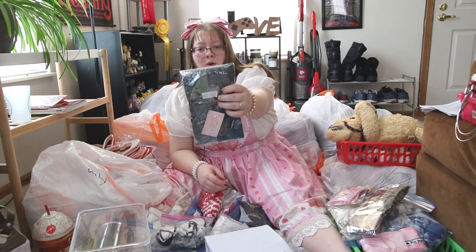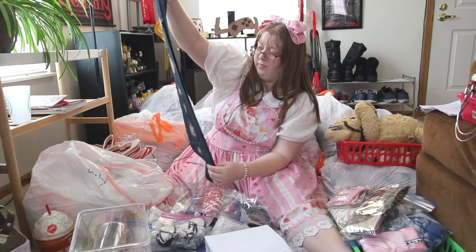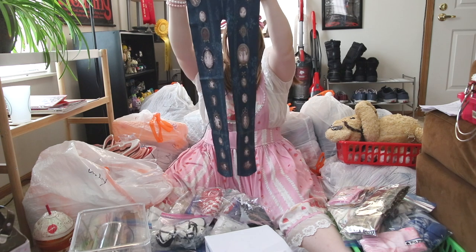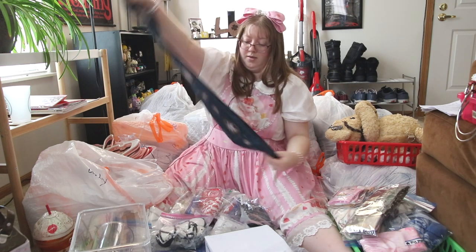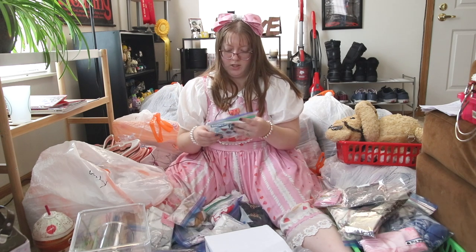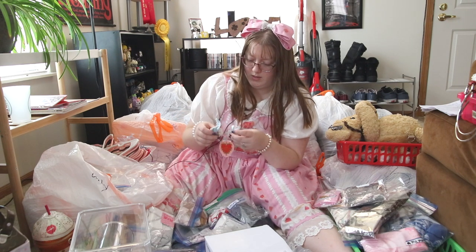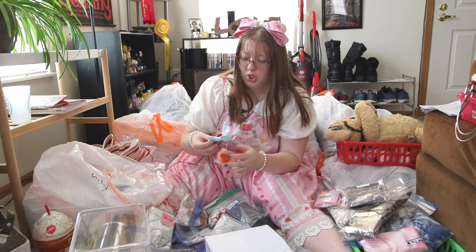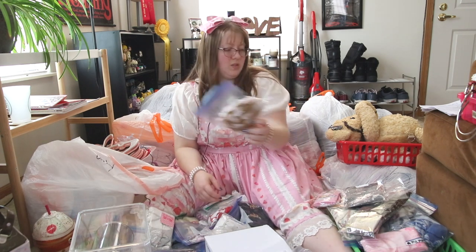Meta OTK stretchy socks. Oh, these are dope. I'm keeping these. Oh no, wait, these are tights. JK, I can't fit into tights, but they're brand new, so somebody will enjoy them. Ooh, Baby the Starshine Bright hair combs. Okay, it seems these still have their tag, so they are brand new. Very nice.